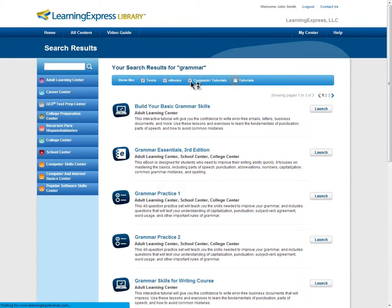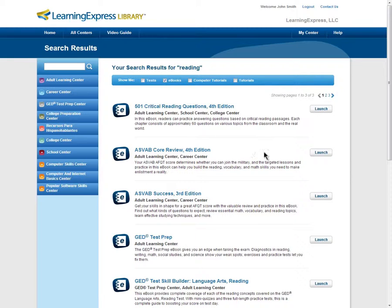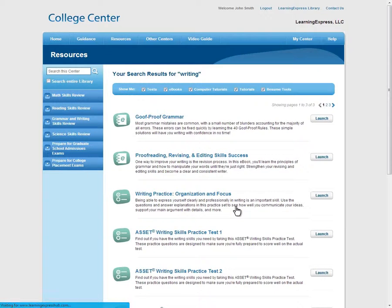You can filter your results to narrow your search to only include a specific type of product, such as ebooks, or search again using a different keyword. Once you've found what you're looking for, click Launch to get started. You can also search from an individual center's homepage. Your results will return the related tests, tutorials, and ebooks in that center. Here, you can also search that center with different keywords or expand your search across the entire library.